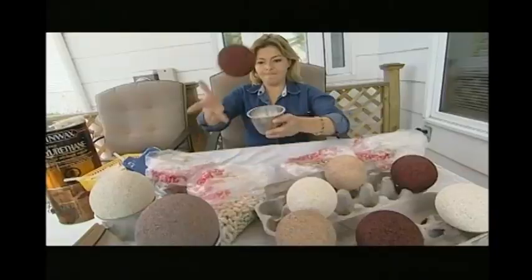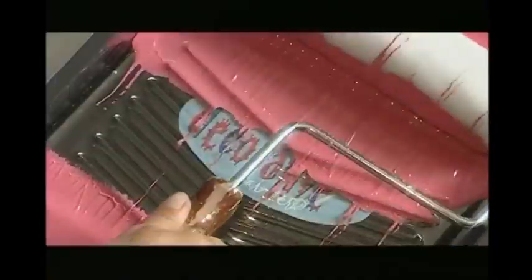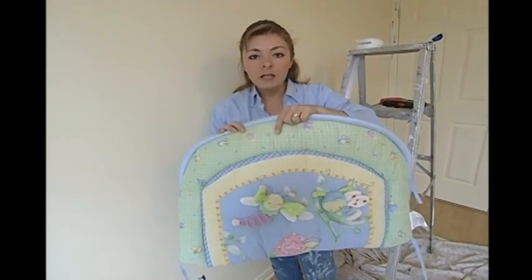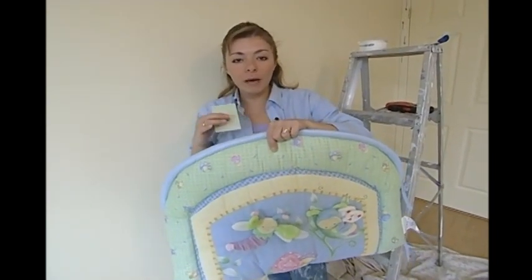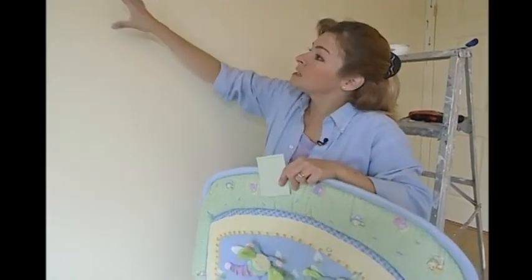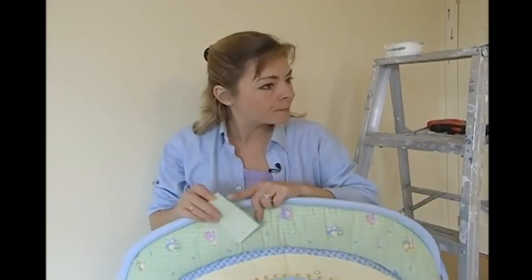Rick has left to work on the change table. I'm going to paint a border around the room. What I'm going to be copying is this gingham checkerboard type pattern right here in the bumper pads. So what I need to do is section off the top third portion of the wall with some tape. So that's what I'm going to do right now.